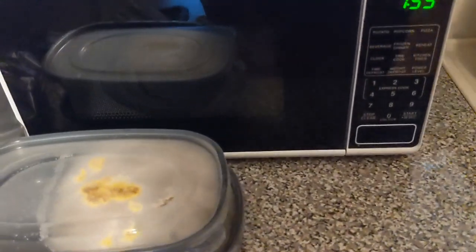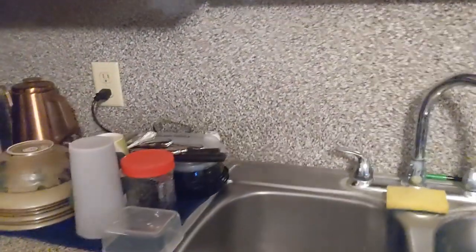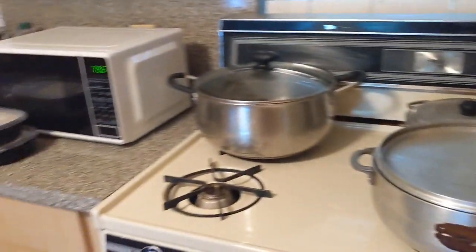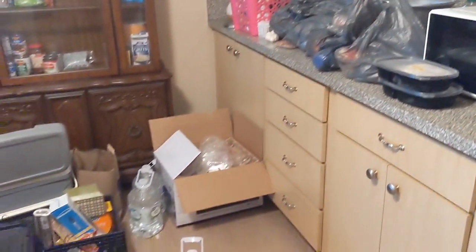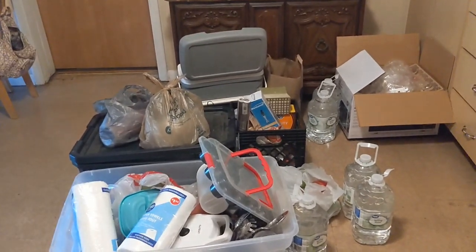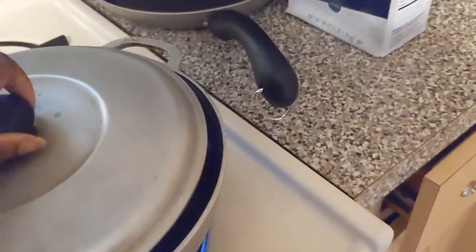All right, anyway, I'm going to go ahead and put away these clean dishes, make some coffee and some breakfast. And so we are going to get everything sorted and put together. All right, I've got my banan to boil, plantain, so we're going to add that to my meal prep containers.